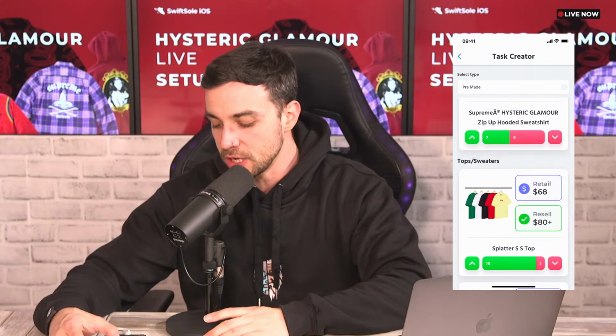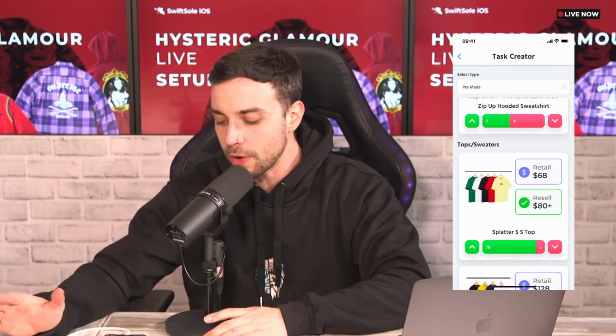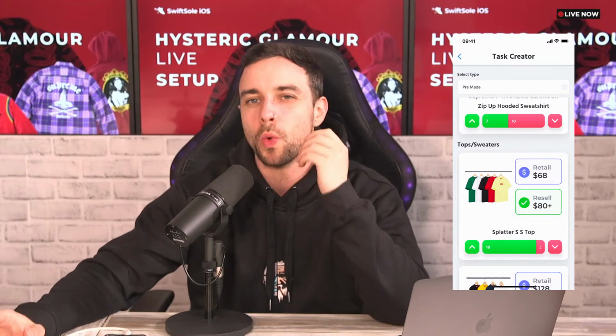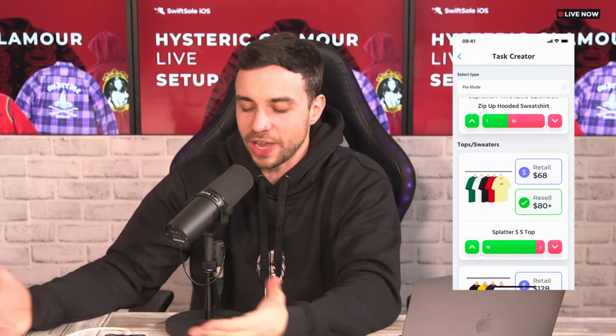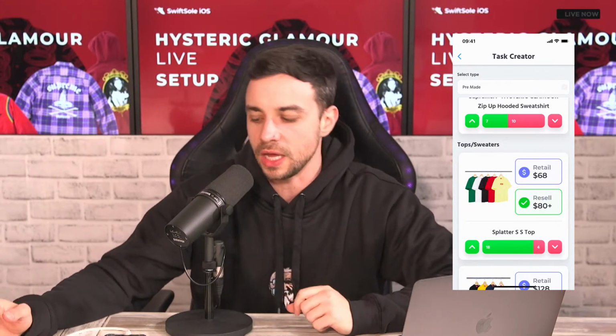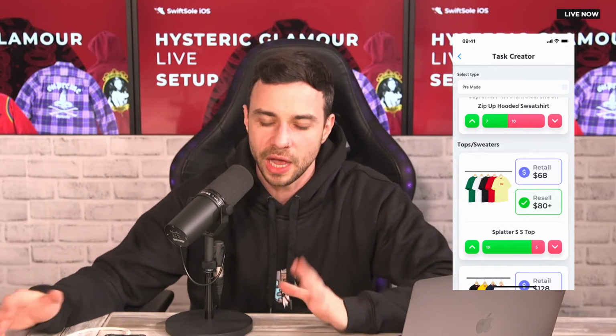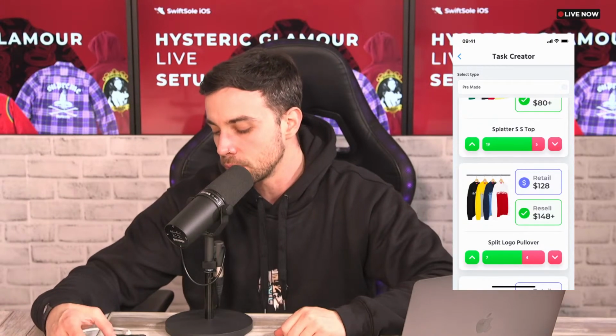You've got the zip-up hooded from Hysteric Glamour, but not really a thing. The Splatter SS top, I think the reason why people will hit that is because there's nothing else really in regards to tees this week. Do I think it is a hold? Do I think it's a riser? No, it's not. It's a quick flipper. If you've got people that buy Supreme off you day in, day out, yeah, it's a surefire bet, 100%.